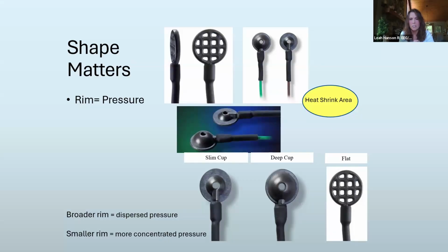I'm going to let you read it at your leisure, but you want to have leads that are as flat as possible so you don't have pressure on that non-intact skin. Less pressure will absolutely equal better skin health. And again, FASET's got some great references on that.